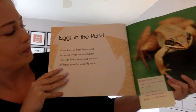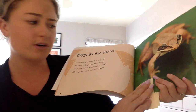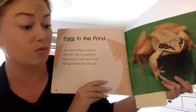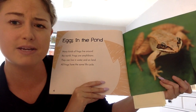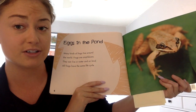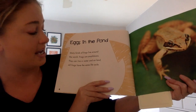Eggs in the pond. Many kinds of frogs live around the world. Frogs are amphibians. Friends, the word amphibians, I have my post-it notes for me to remember what to say here. An amphibian is a type of animal that can live in the water and on land. Can you think of any other animals that might be amphibians? Some of you might have said newts or salamanders. Those also live on the land and in water. Frogs are amphibians. They can live in water and on land.